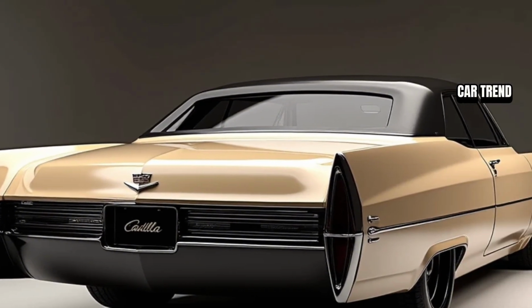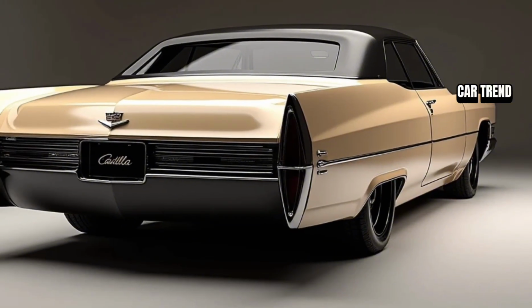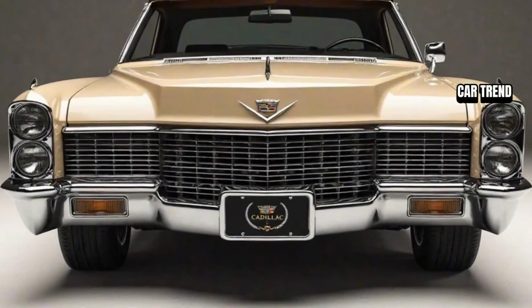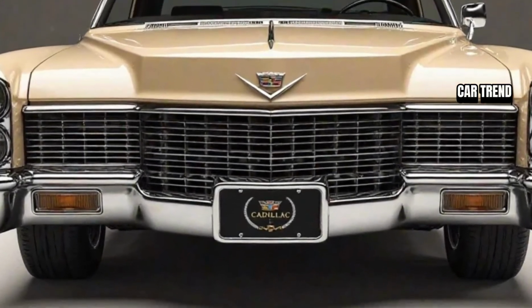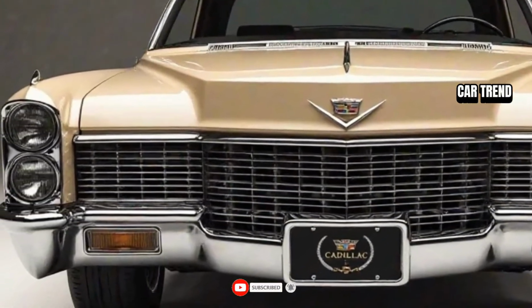Cadillac has loaded this coupe with every modern driver assist feature you can think of: adaptive cruise control, lane keep assist, blind spot monitoring, auto emergency braking, it's all here. This isn't just a beautiful ride, it's a smart one.